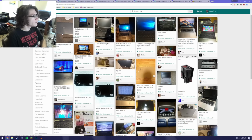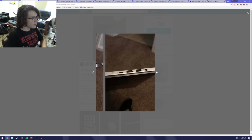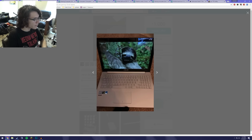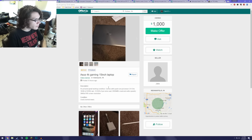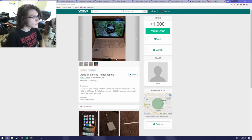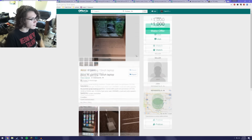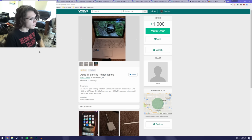But ASUS 4K gaming 15-inch laptop, $1,000. Do I believe that? No, I don't. Comes with quad-core processor, 2.6 gigahertz, 16 gigs of RAM, 512 gig NVMe SSD, 4K. But what's the graphics on it? I can't even see that. What the hell? Asking a thousand. That might actually be a good deal.